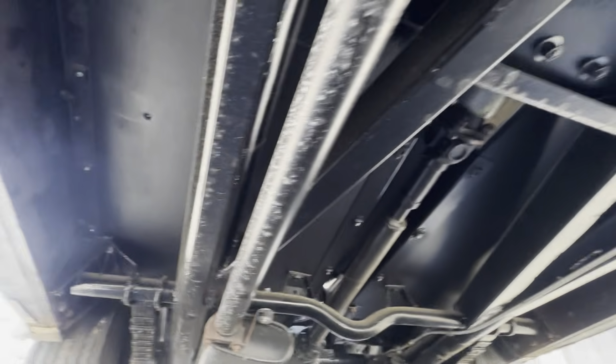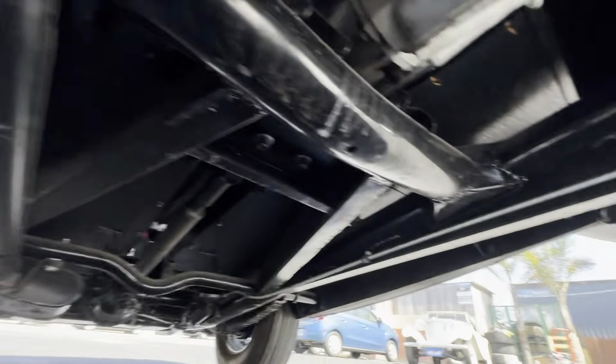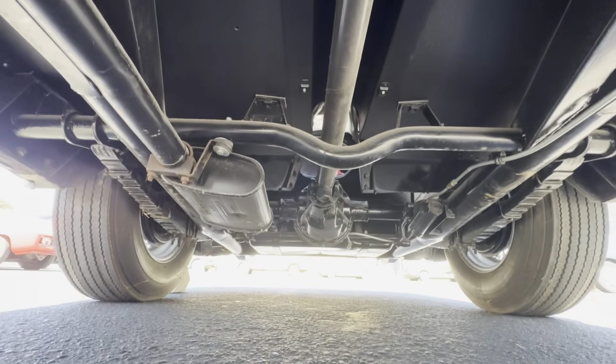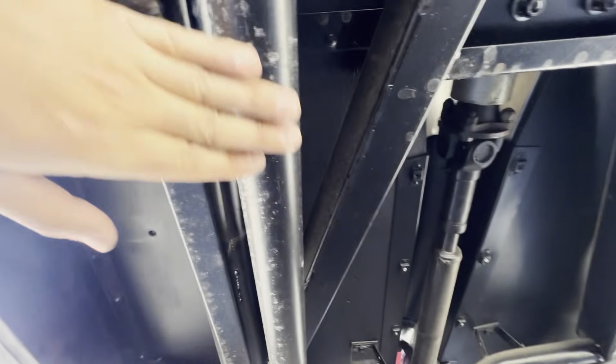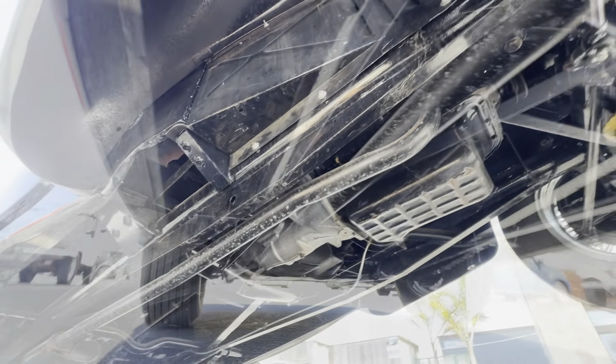So everything under here looks brand new, quite literally, from the brake lines to the frame that was powder coated. All the little clamps, everything. The wood panels, the muffler. This is just dirty. The sway bars. Oh, no, sorry.